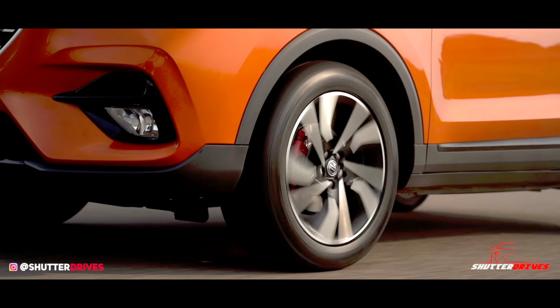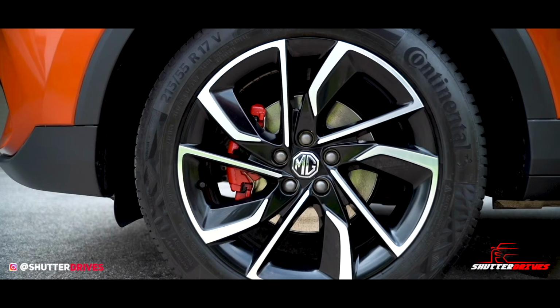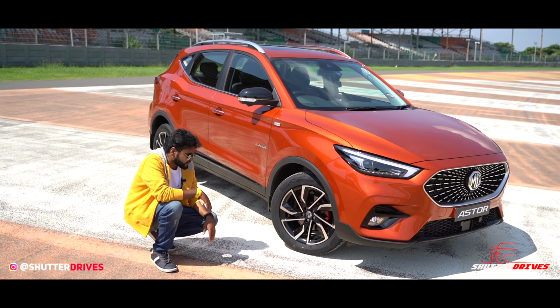So the Astor rides on 17 inch alloys. They look stellar, and what's nicer is there is this red caliper that pops out from the alloy wheels, which looks very nice and gels with the sporty characteristics of the car.